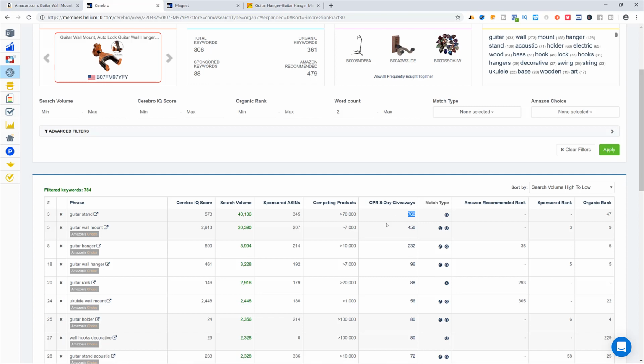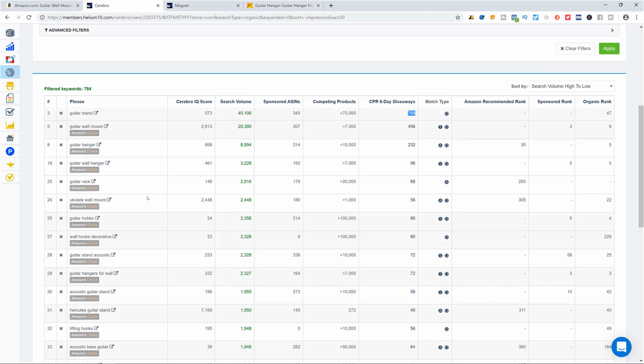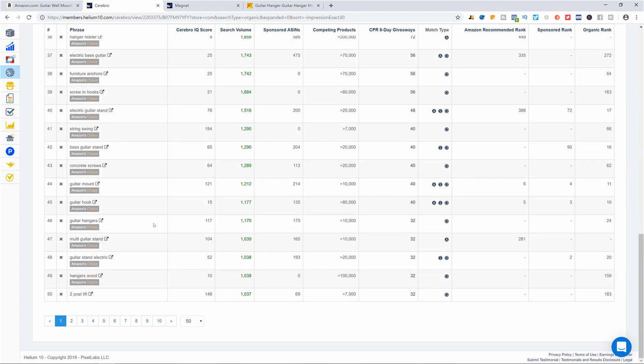And that's what I'm looking for, is things that are the low-hanging fruit, the stuff that's easy to compete with. And if I go further down this, I can go all the way down to the bottom and maybe look at it this way, and guitar stand electric. So this is another one, only 32 sales in an 8-day period. Still gets 1,000 searches per month. Okay, so you can see how it would be easier, right?